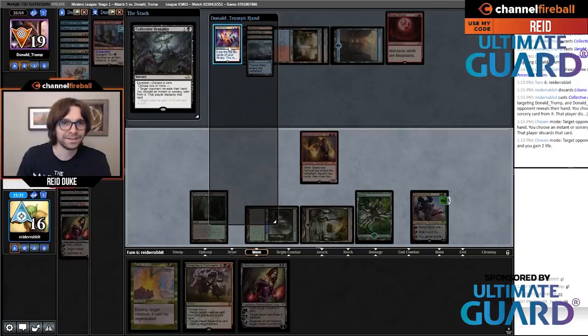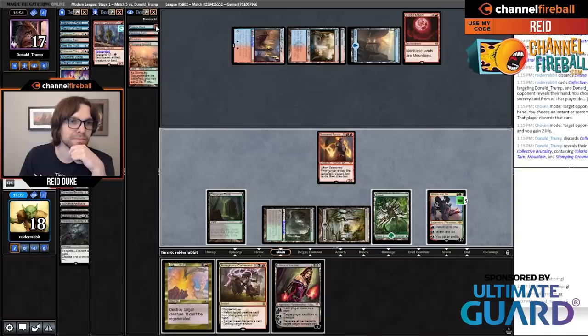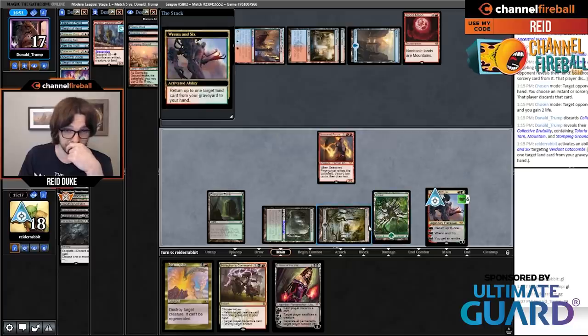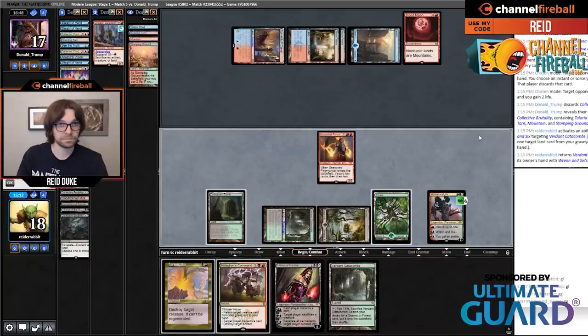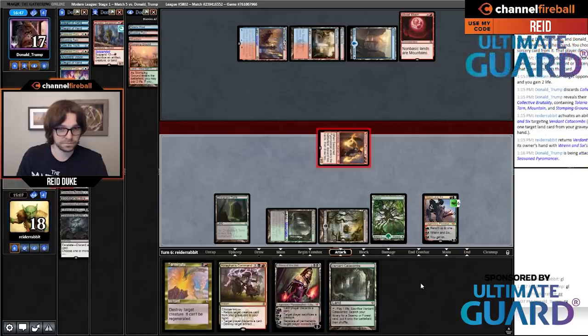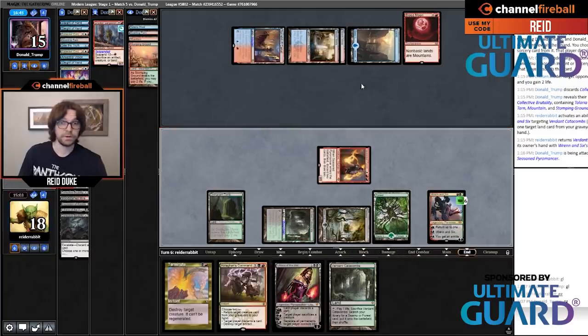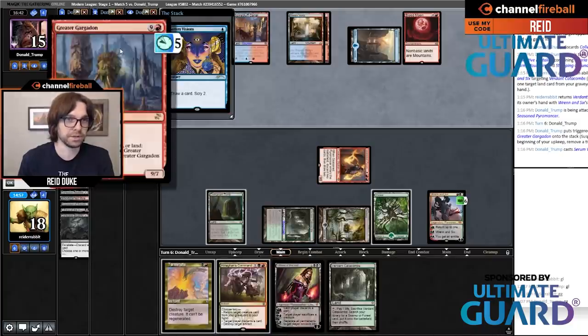Ooh. Take away the collected conjuring, leave them with all mountains, basically. Keep in mind, I guess they're not going to beat me with the Gargadon because I have Terminate.